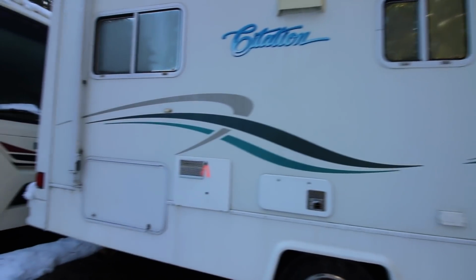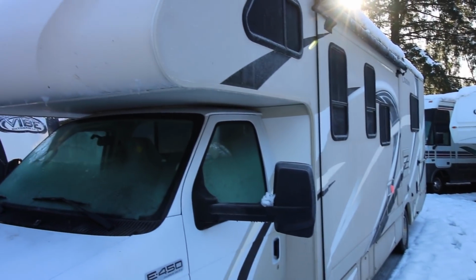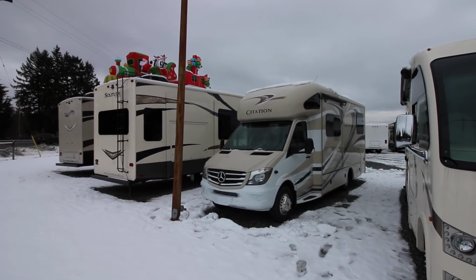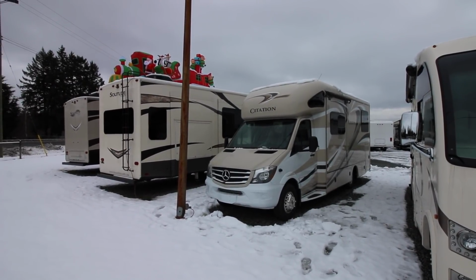So there's a few pros and cons with Class C motorhomes. So depending on how big your Class C motorhome is, maybe you're gonna have to get a tow vehicle, which is a little bit of a con because now you have two motor vehicles. So you have insurance, registration, wear and tear on both vehicles.